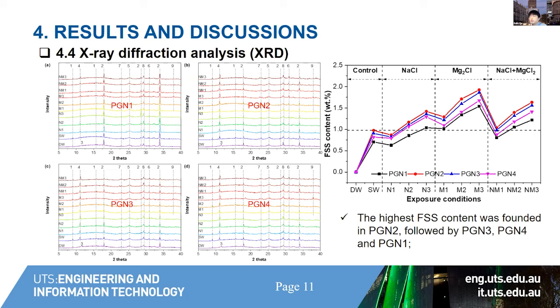PGN2 with only 13% of GGBFS, which indicates that the addition of GGBFS plays an essential role in generating much more Friedel's salt hydrate, where the addition of nanosilica had an evident effect on the formation of Friedel's salt. The Friedel's salt is mostly related to the chemical binding of chloride.